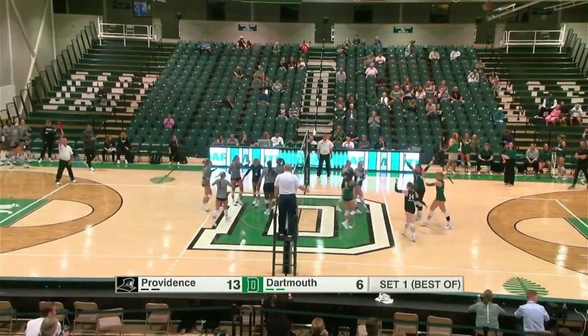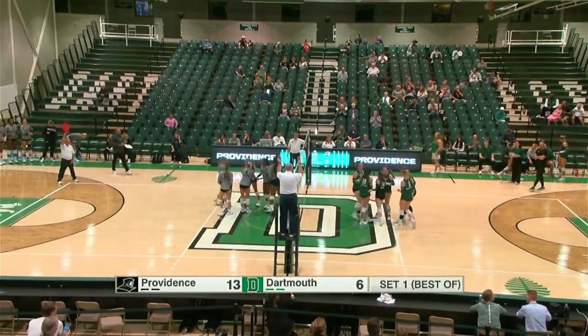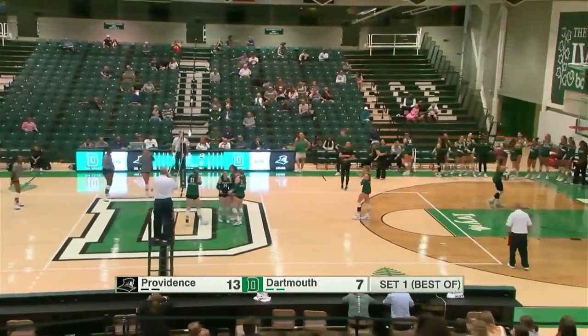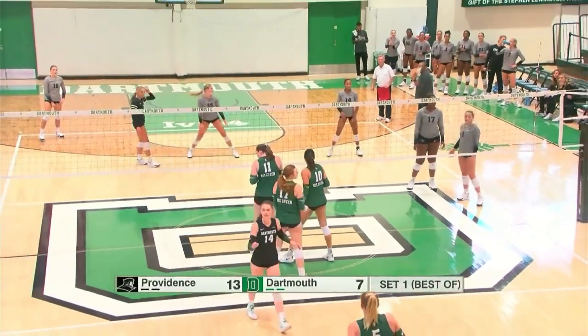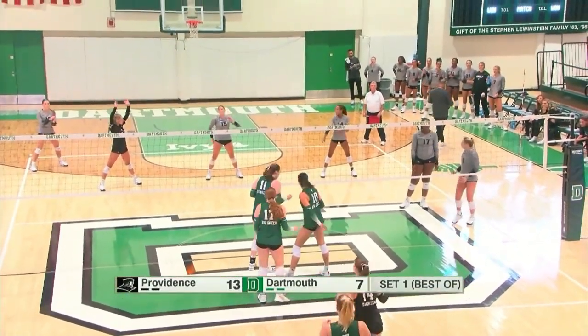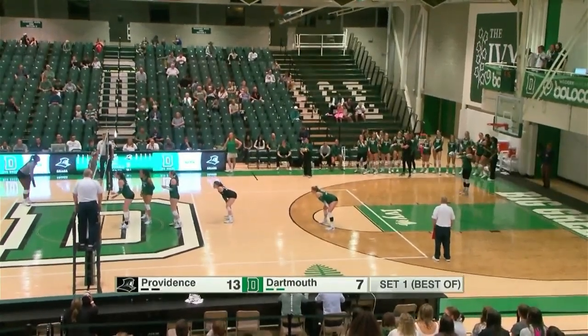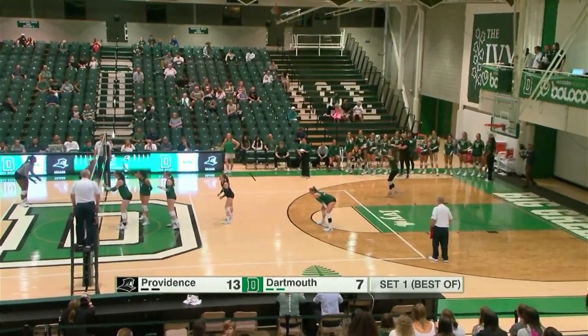As that one's just a little bit wide, and the point will go to Dartmouth. But yeah, to your point, Mullins has been a key part of the team so far this season. Had a career high 25 assists in their win against Northeastern, and also had a career high with 16 digs against Lindenwood. So a lot to like so far for Mullins in her first full season.